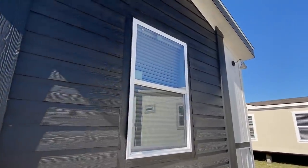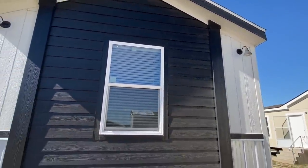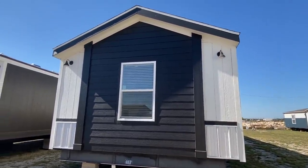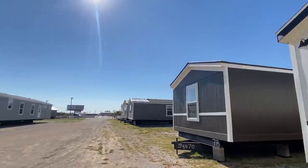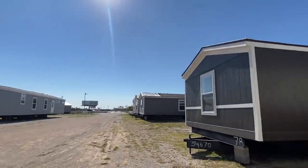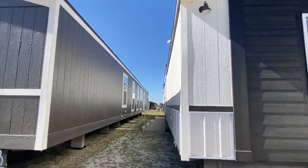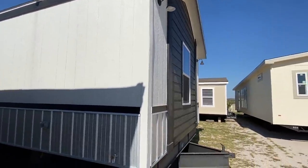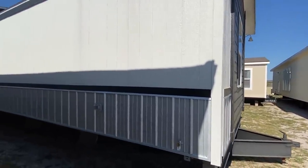I mean, look, you got the Hardy here on the front. Got the 10 down there at the bottom. Got these two nice lights. I'm at Oak Creek Homes, y'all. This is in Granbury, Texas. Very grateful they have let me come tour some of their amazing inventory. This is nothing short of that.